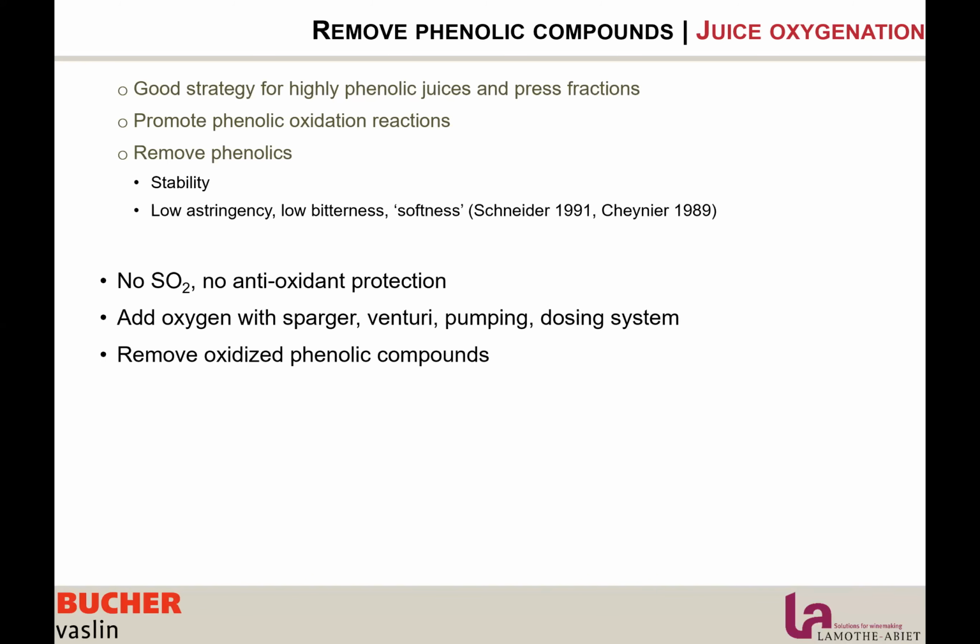Then once reactions are done, which means you wait a few hours for the reactions to happen, if you can measure DO, after a few hours you measure DO to check if you are below 1 ppm. And in this case, you are ready to remove these phenolic compounds. Very important to remove them. That's the essential, crucial step in hyperox or oxygenation: to make sure you precipitate them and you rack them off. These compounds are not soluble in juice, but they become soluble in wine. So if you don't remove them now, they will resolubilize in wine and actually start to create more oxidation.